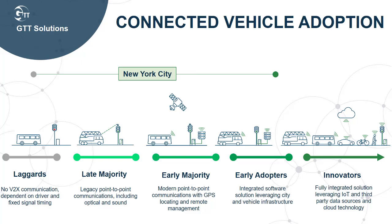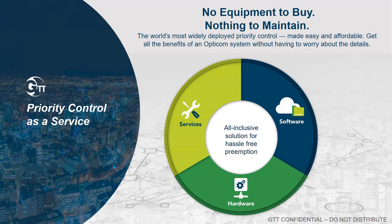It also, I'm guessing, has brought a whole host of other questions around technology and how to actually sort through all of this. So one of the other services that GTT recognized and has since rolled out is a service called Priority Control as a Service. The goal is to take all of this complexity around integration and solutions and management out of the customer's responsibilities and set up a scenario where there's no equipment to own for customers and nothing to maintain.